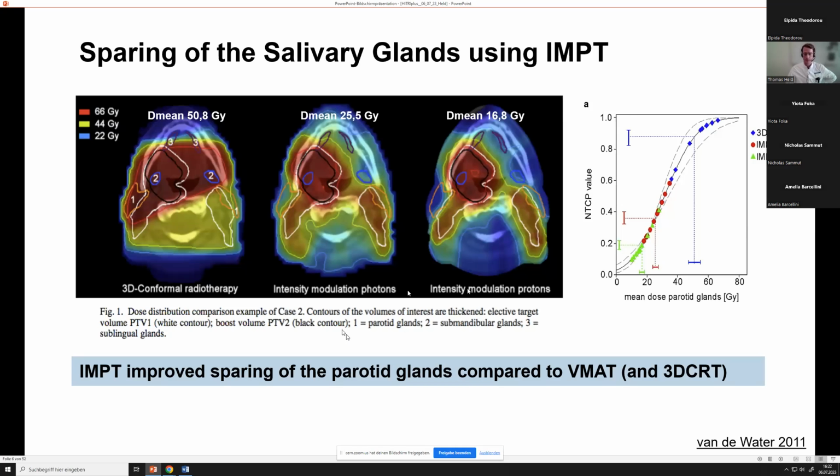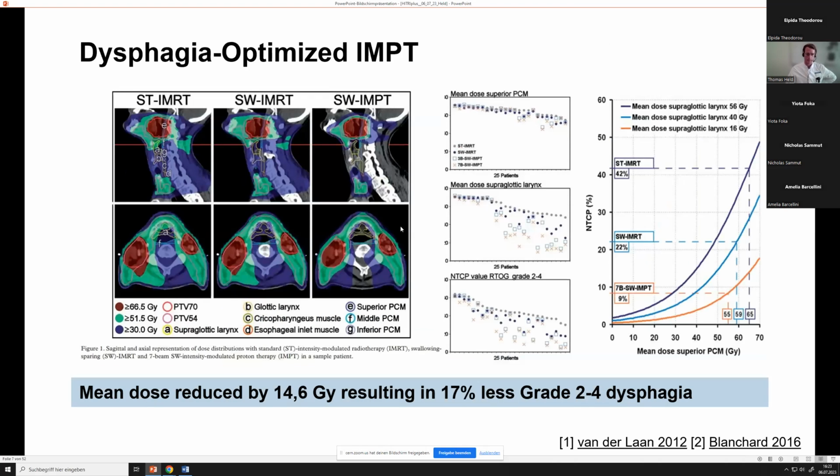It's been shown for many different sites, mostly, of course, large salivary glands. There are many NTCP models and also some clinical data showing this wonderful path from 3D conformal radiation therapy to IMRT to intensity modulated proton therapy or particle therapy. Really, you can see how the mean dose decreases by a significant amount, and this is also something that the patients actually feel in the clinical results.